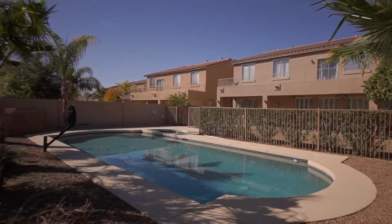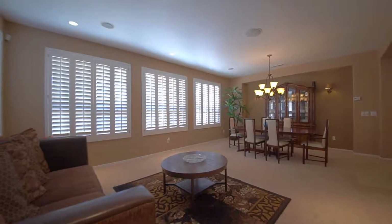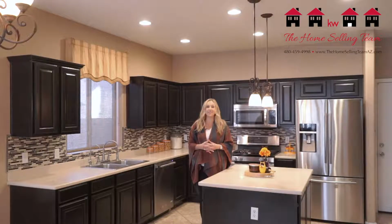Not only does this home have a beautiful pool in the backyard, we're also featuring white plantation shutters throughout the home, not to mention upgraded tile. Come on and take the tour with us.